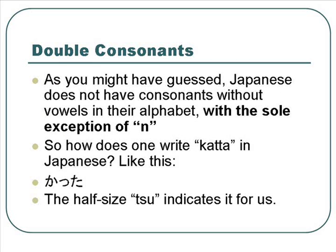As you might have guessed from looking over the previous material, Japanese does not have consonants without vowels in their alphabet, with the sole exception of N. So, how does one write katta in Japanese, which means "I won, I won"? You read it like this, katta.